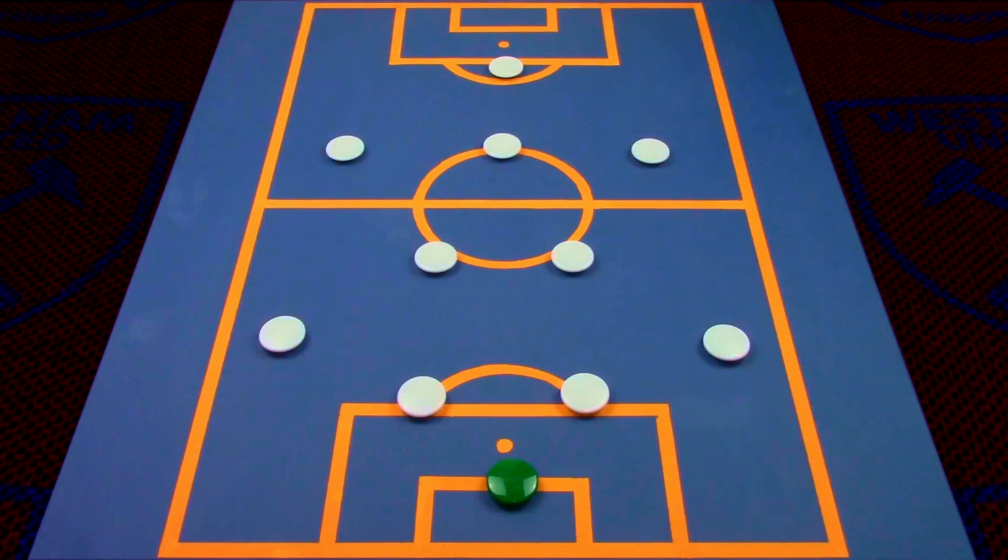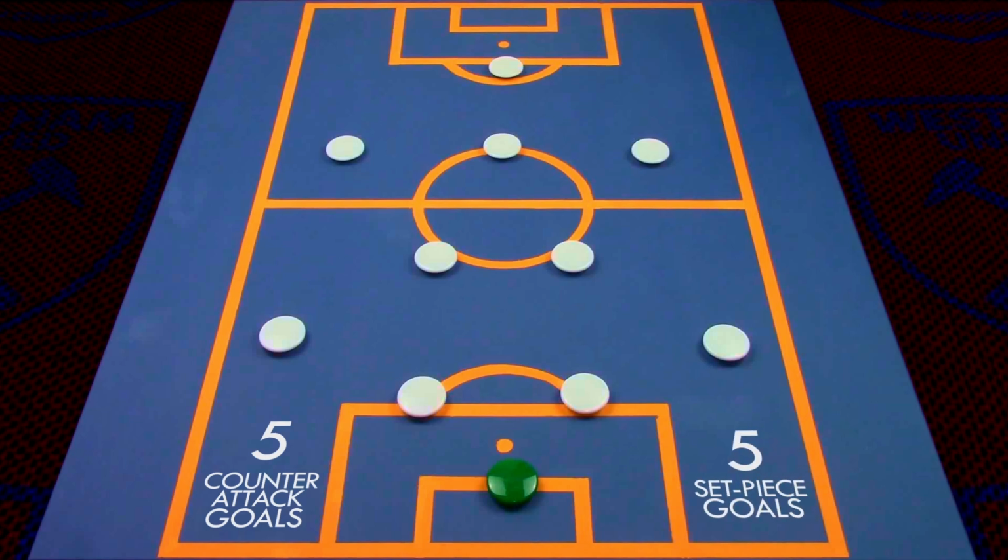West Ham have been deadly from counter-attacks this season, scoring 5 so far, the most in the league. Similarly, their set pieces are proving to be tough to stop, scoring 5, one less than Liverpool and Arsenal. West Ham are proving to be a tough team to stop. But what are the tactics behind this impressive run of form?